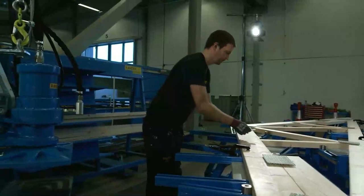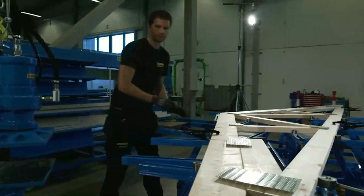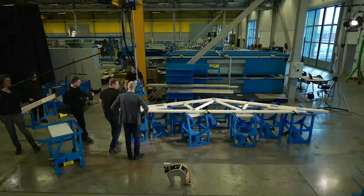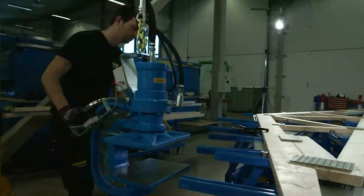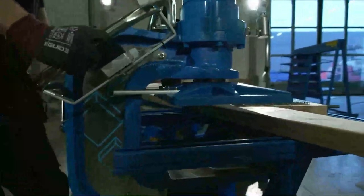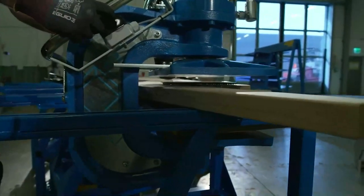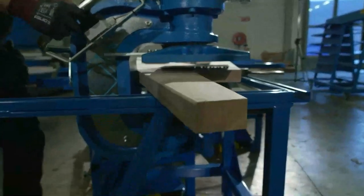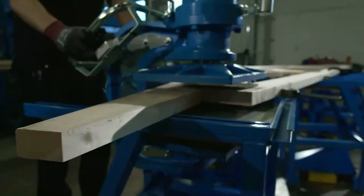As you see, first he used the laser to place the plate underneath, and then he used the laser to place it on the top. Now he takes the press and he's going into the fixture. The top side is moving down, and the bottom side is pressing up. Let's go.